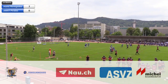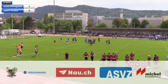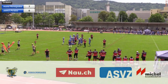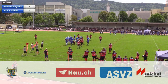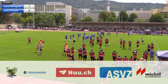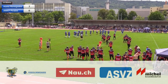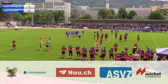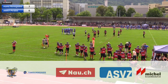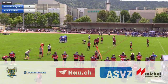Time far enough back. Decide to pick it up and run. He's still on his feet. Number 20 still going through. He's still going. Still going, number 28, and he's tackled at about the 31-yard line. First and 10 for the Zurich Renegades at the 31-yard line.